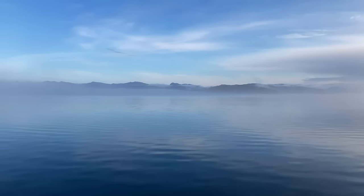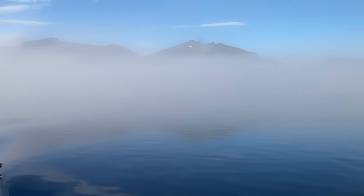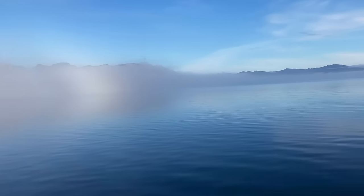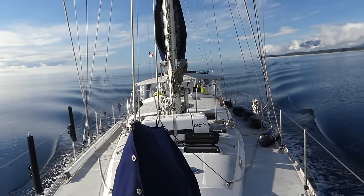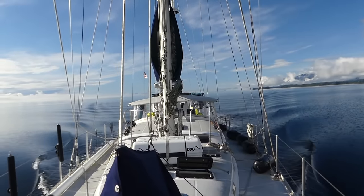Coming out of the fog. Frederick Sound is so calm today. It's absolutely beautiful. We could see really, really well when we first got into the channel. And then we got into a fog bank. And now it's lifting. So pretty.